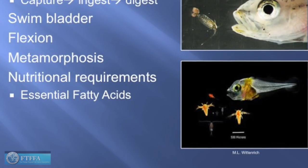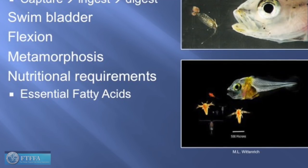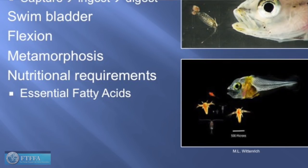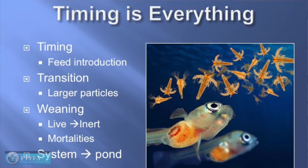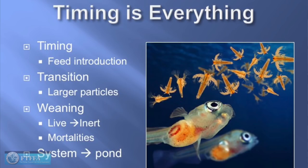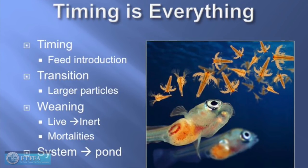Things like fatty acids are crucial, especially for marine fish, in making sure that the fish have the properly balanced diet that they need to develop and progress so we can raise them and bring fish to market. So timing is critically important. Like I was just telling you, timing is everything in raising larval fish. You need to know when to introduce all these different kinds of feeds, different sizes of feeds, to make sure we get maximum growth and minimize mortality.